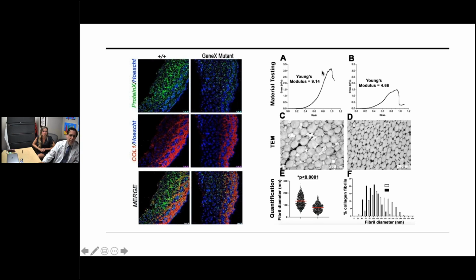We've tested the strength of the tissue. I'm not going to go through what this graph is. It's a way of mechanically testing how strong the tissue is. You basically put your little tissue between two clamps, and then the clamps separate. When the tissue breaks, it monitors how far that tissue stretched, and that's represented in these two graphs. In the end, this is the control, this is the mutant, and this tells us that the mutant is not as strong as the control and is more elastic.